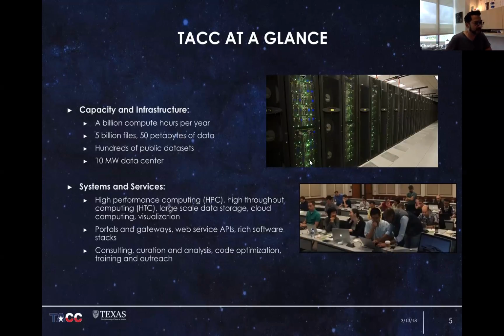The systems and services we provide are all HPC computing resources. We do high throughput computing, large scale data storage that is required for a system like DesignSafe. Cloud computing, visualization, we do data analysis, we do machine learning. We also write portals and gateways. So a portal is like DesignSafe. DesignSafe is a portal to our supercomputers in the background. So each time you're actually running a job, what you're really doing is executing a job on our supercomputer. And we also do consulting and data curation. We'll talk a little bit about data curation and what kind of services we can offer the DesignSafe community. We do code optimization, we do training and outreach, and run webinars like today.